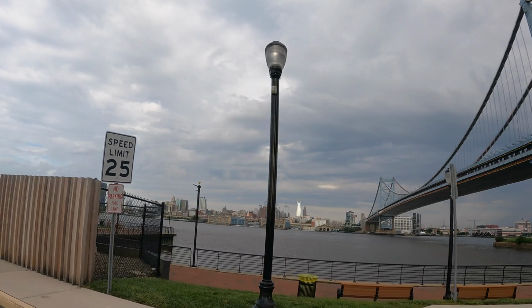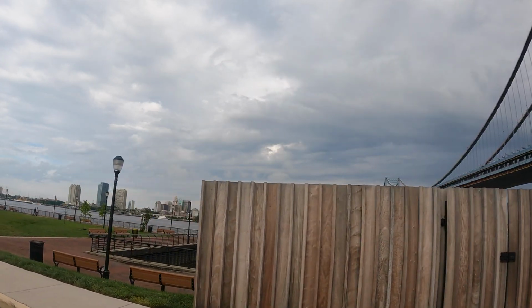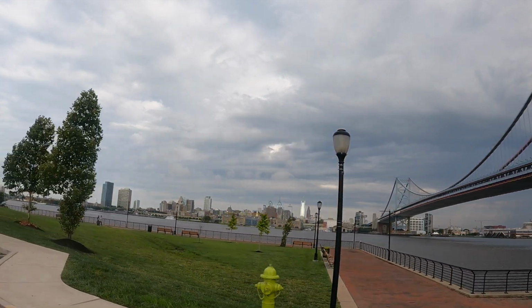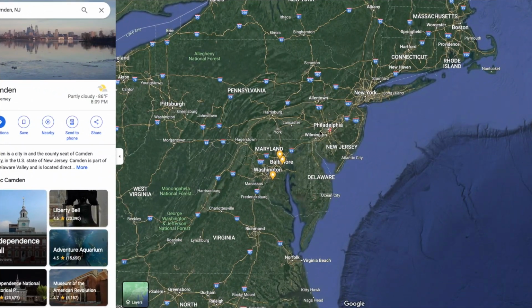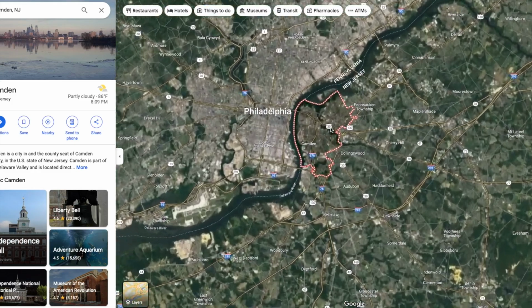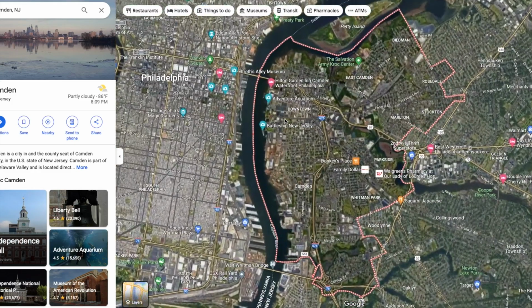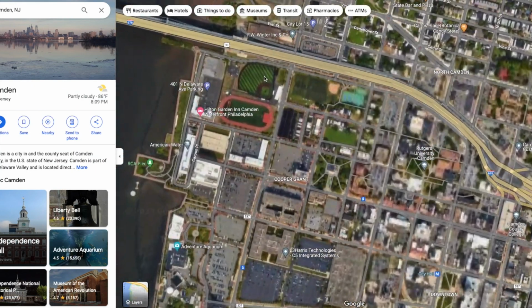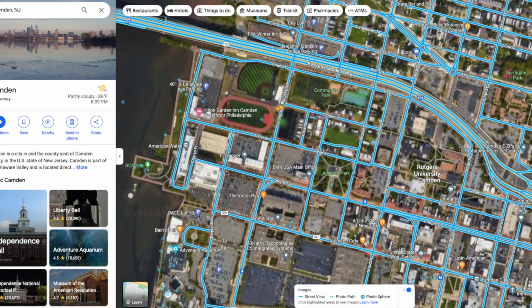But this video is going to look into why they did that, if there was any justification for it, or if it was just bad decisions from the start. Before we look at the details of Campbell's Field itself, we need to take a step back and look at what was going on in Camden, New Jersey in the 1990s and what compelled some people to want to build this baseball stadium on the riverfront.